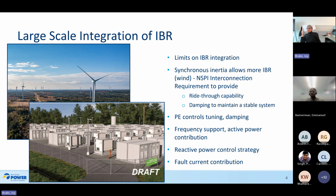We do know that for large-scale integration of IBR, we need to have power electronic controls, tuning, and damping. For that, we need to get into EMT study. Frequency support can be covered mostly in PSSE, which is our software that we use for RMS studies. If you use a different software, and there are many out there, then that would be the same impact. And when we say PSCAD, it could also be another software for doing EMT studies, such as EMTP. So controls, damping, and tuning, we need to go to EMT software.